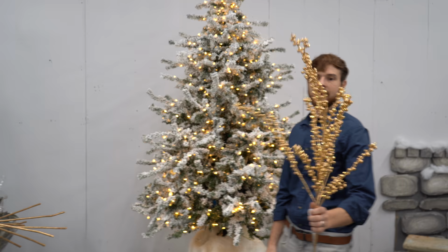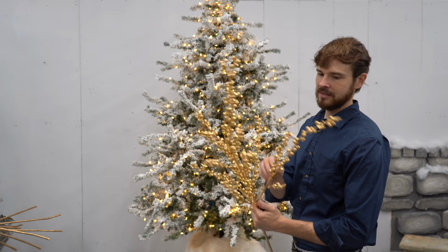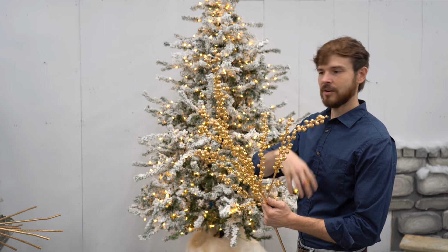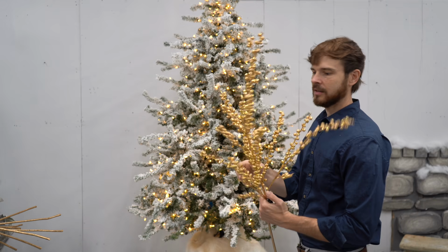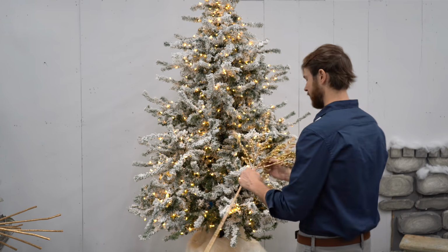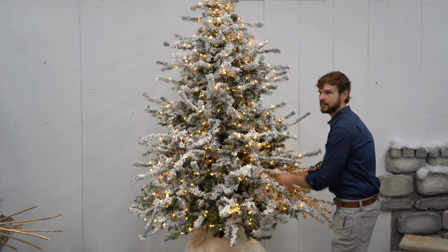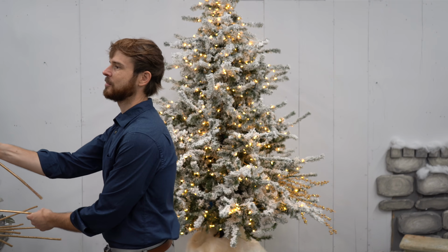So I'm going to be using some metallic gold berries that have sequins on them, and these are not cheap, but they're really well done. Each individual berry is placed on the stem, and then the whole thing's coated, so you don't get a whole lot of that white showing, or berries coming off of the stem. It is a little bit more expensive, but I love this stem. So we're going to be using quite a bit of this, and we've got two different sizes, so if you don't need one that's quite 4 feet tall, we have a smaller size if you would prefer.